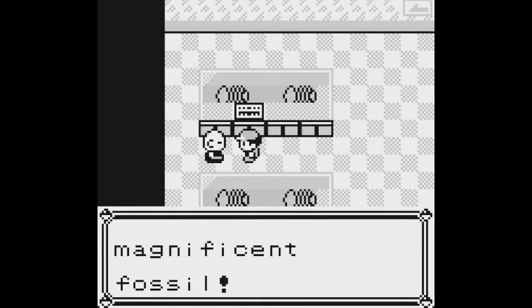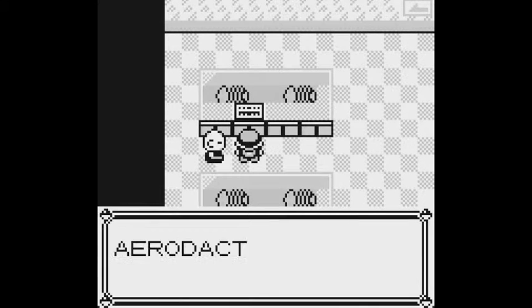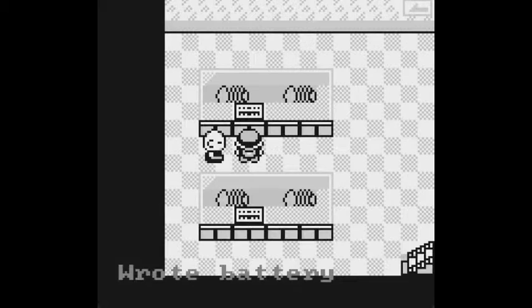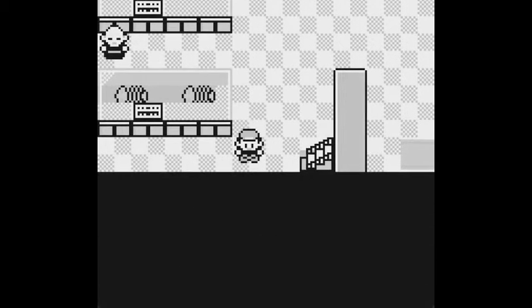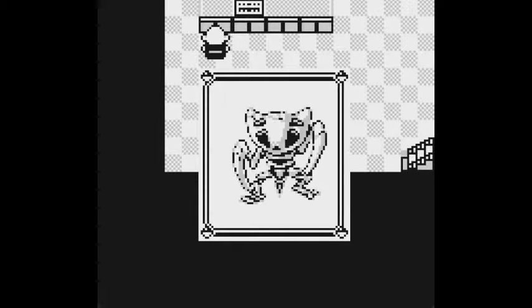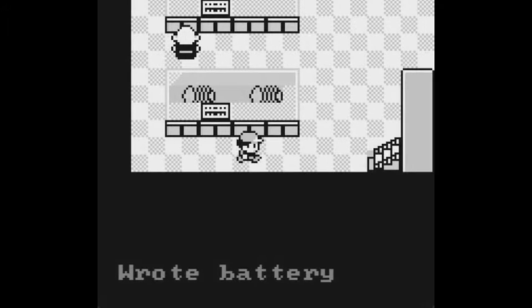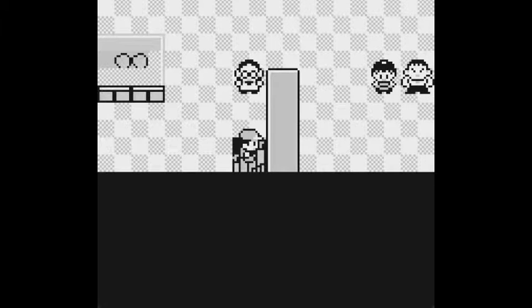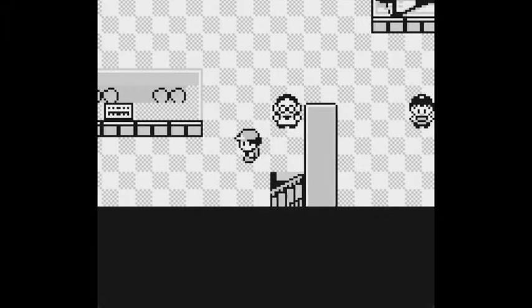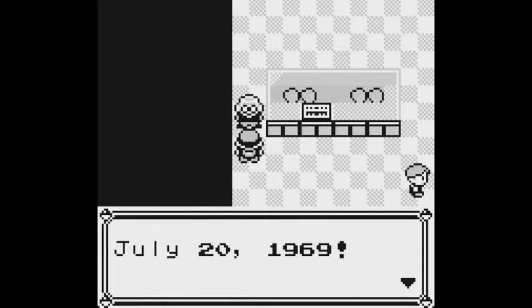That one is a magnificent fossil. That's an Aerodactyl fossil. Aerodactyl fossil, a primitive and rare Pokemon. It can be revived from old amber. It's a Kabutops fossil. Kabutops fossil, a primitive and rare Pokemon. You may notice that on the bottom of the screen there's sometimes a rope battery thing. I'm not doing that on purpose, it just happens by itself.